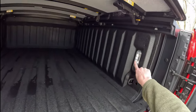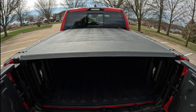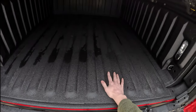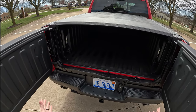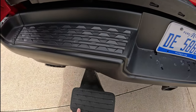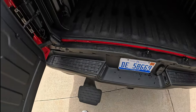This does have the bed lighting as well as the tonneau cover. Like I said, this is fully optioned out. So this is factory Mopar accessories. This is the factory spray-in bed liner. This is just an awesome, awesome thing. You do get a step down here that you can just pull down with your hand and jump up into the bed, which is convenient.